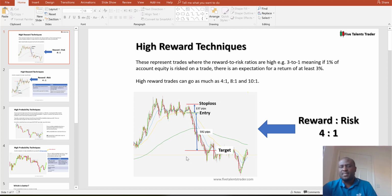My answer to that will come at the end of this presentation, to let you know which is better, if there's any that is better. So let's first look at the high reward techniques. Now, these represent trades where you have high reward to risk ratios.